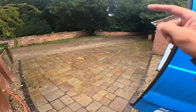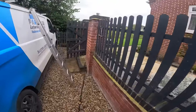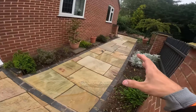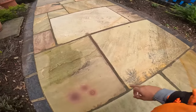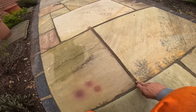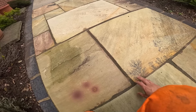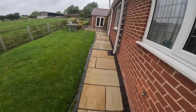Okay, so as you saw yesterday, this is gonna look nuts. These steps here, they're old. These are only doing again just a final rinse down. I might go over them quickly, but to be honest, sorry guys, it's really windy. I don't know how good the pointing is, so I don't really want to risk blasting that because they are brand new, so I'm just going to rinse that down. Very windy, guys, super windy.